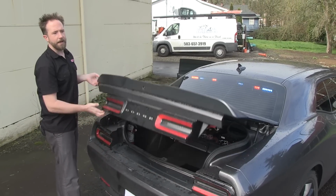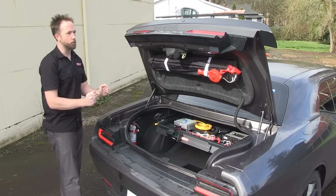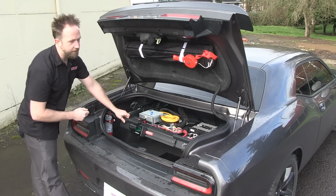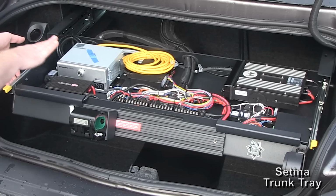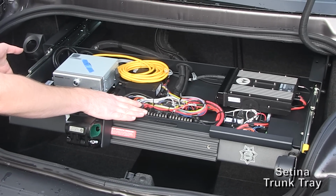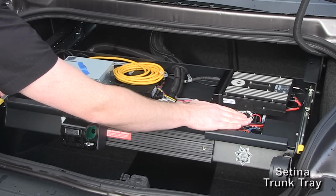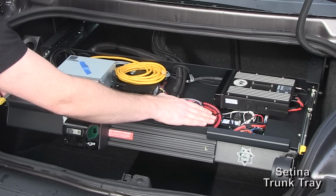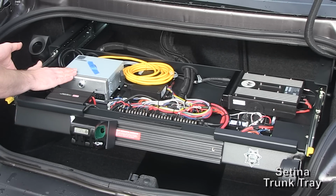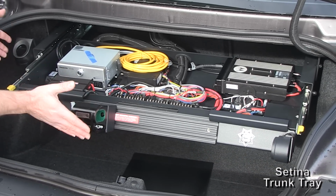On the inside of the trunk of the Challenger, a wonderful plethora of equipment. Stop stick mounted up here, and on our Setina slide-out trunk tray, all the equipment couldn't be laid out any simpler. Power distribution block in the center, Motorola radio receiver, siren amplifier, flasher modules as well, Lind electronic controls for the computer, Panasonic arbitrator, main controller, and a single weapon mount from Setina.